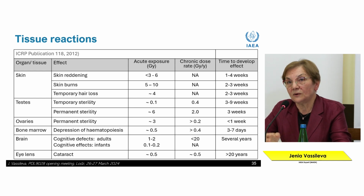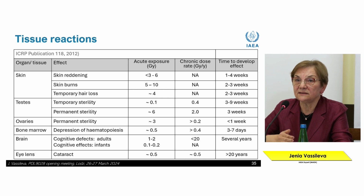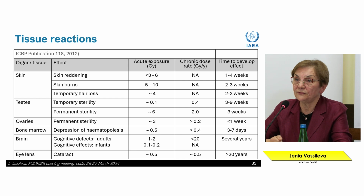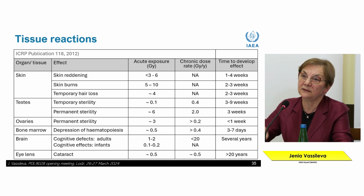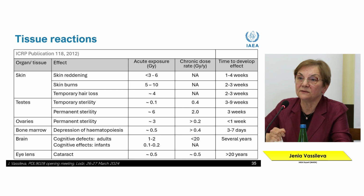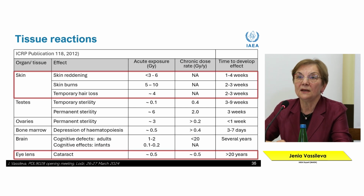If the exposed organs are testes or ovaries, it could also be another effect. And important for interventional radiology, especially for staff exposure, is the radiation-induced cataract. The current threshold is 0.5 gray. This has been reduced significantly based on the latest data on cataract. And that's also a reason why the occupational dose limit was reduced.